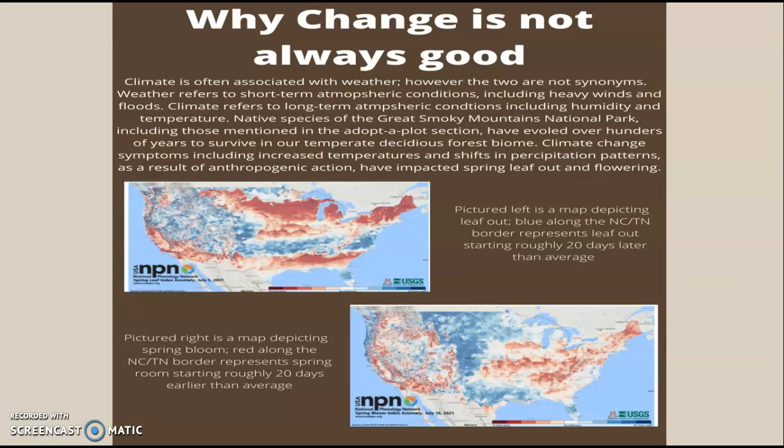I wanted park visitors to see a comparison between the northern and southern hemispheres and sections of the U.S. and get a glimpse for how, yes, it is impacting the Great Smoky Mountains National Park where you are currently located, but as you can see, it has a vast impact across the United States, as this is global warming.